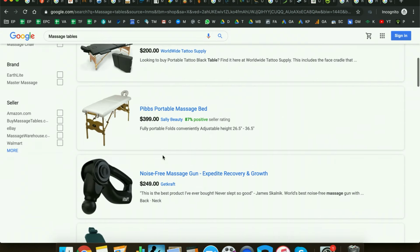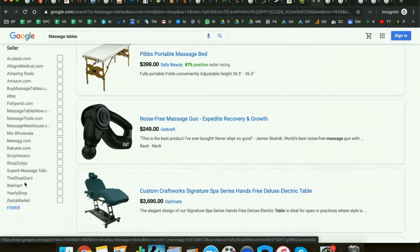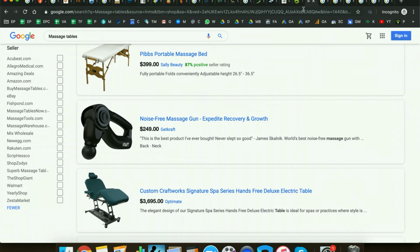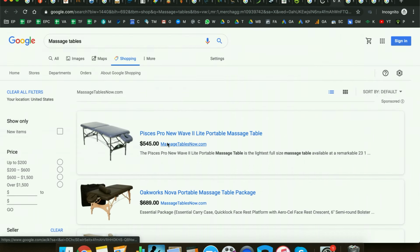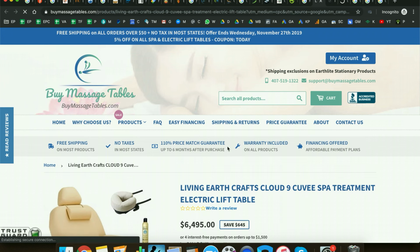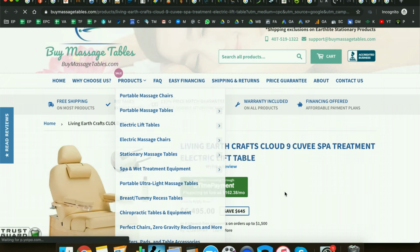So let's just see if there's any massage table websites. Of course, by massage tables, we just saw them. Massage tables now sounds like one. Superb is possibly one. So let's take a look at those three. And let's take a look at this one. And let's take a look at this one. Yep, by massage tables. Same website for the massage chairs that we were looking at just now, but massage tables.